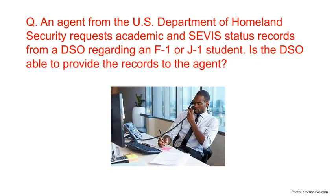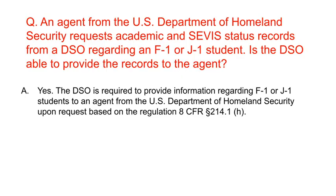Another question. An agent from the U.S. Department of Homeland Security requests academic and SEVIS status records from a DSO regarding an F1 or J1 student. Is the DSO able to provide the records to the agent? Please answer yes or no in the chat. The correct answer is yes. The DSO is required to provide information regarding F1 or J1 students to an agent from the U.S. Department of Homeland Security upon request based on U.S. Regulation 8.